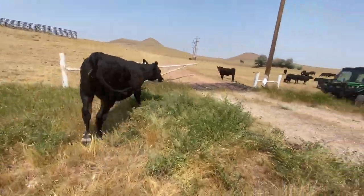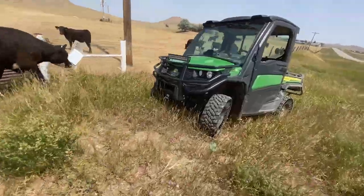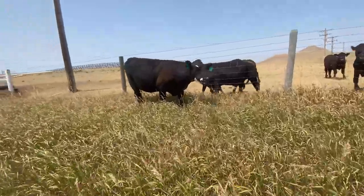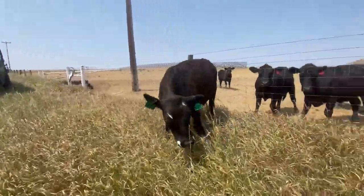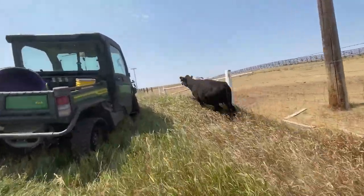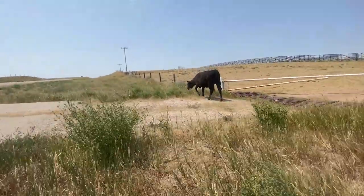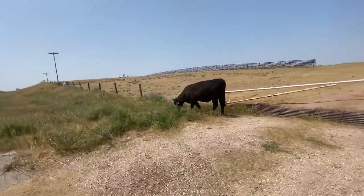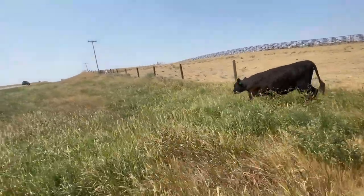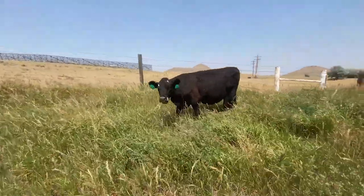Come on, get back in there. Hey, bad cow. No, no, no. Turn around. Go. Get. No. Get back up there. Come on. Turn around.